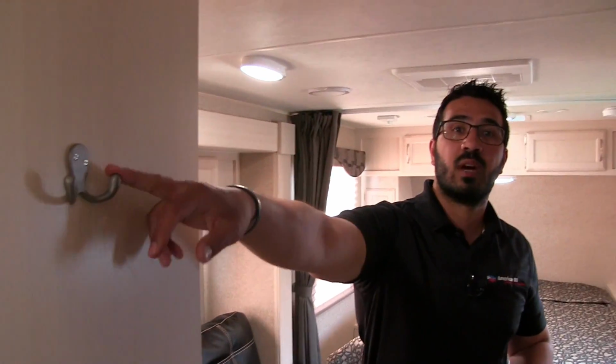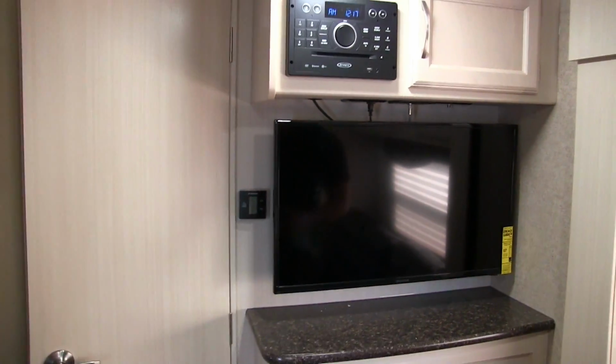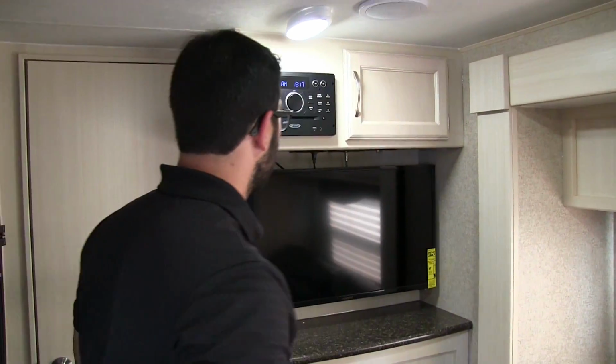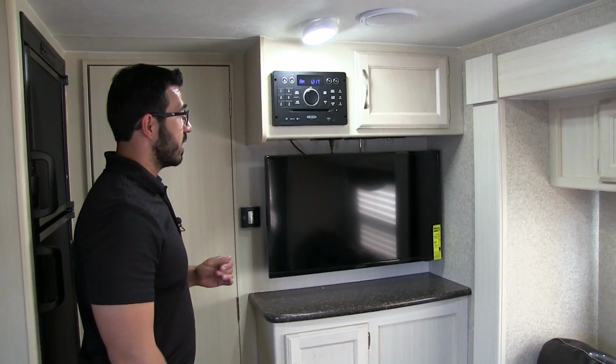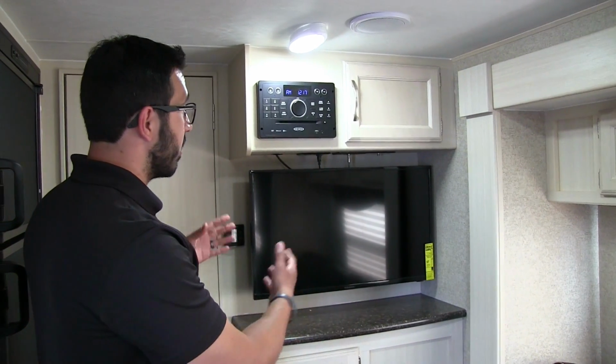Right here on the door, you also have a robe hook, so that way you have a place to hang your towel while you're in the shower. Now right outside, this is our entertainment center. So this is really nice too. Of course, your TV is going to be right here. Great viewing angle, whether you're laying down on the couch, laying in bed, whatever it may be.